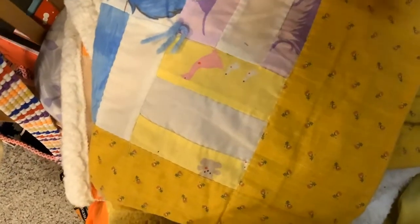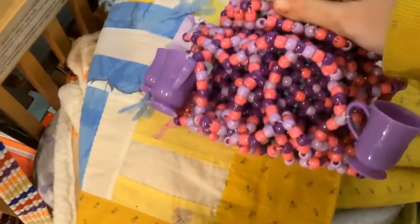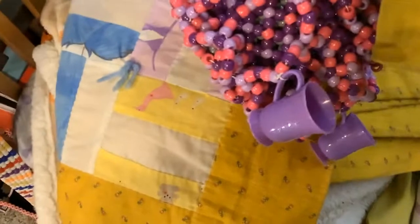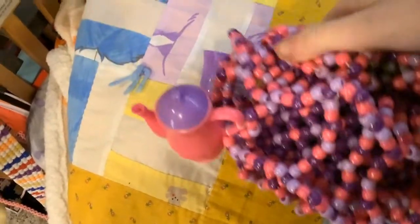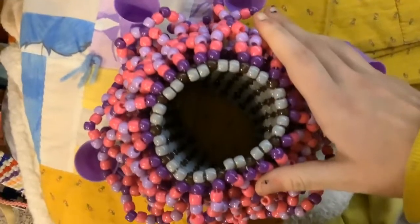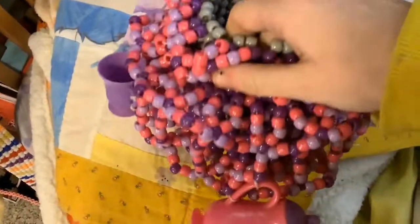But for the pièce de résistance, it is a cuff. I was originally gonna make this an Isabella cuff, but then I'm like, hold on, no, I got cups and a pitcher. And so this middle part does spin. It's supposed to be a carousel cuff, which is why it's kind of floppy. And I did put beads inside of the pitcher, or tea kettle. Yeah, and my arm looks so small. I promise that this does fit on my upper arm.